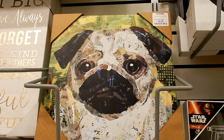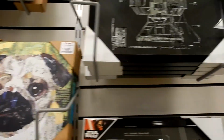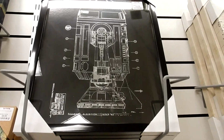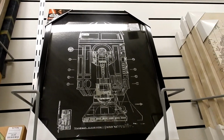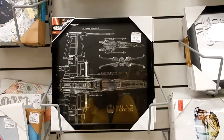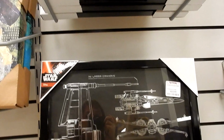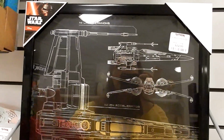So, my son loves pugs. He would love that. It's only $9.99. My husband would love that. It is actually kind of pretty cool looking. That's $19.99. Oh, I was really done with his Christmas shopping. But that's so unique. Oh, this one's only $14.99.